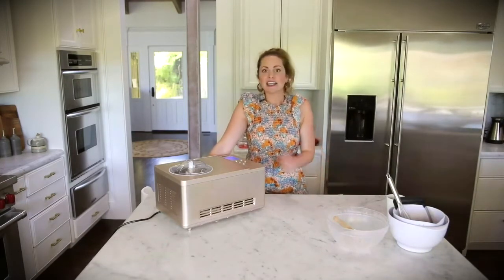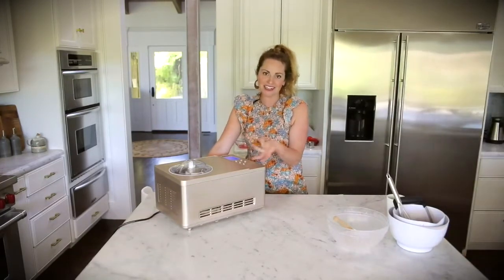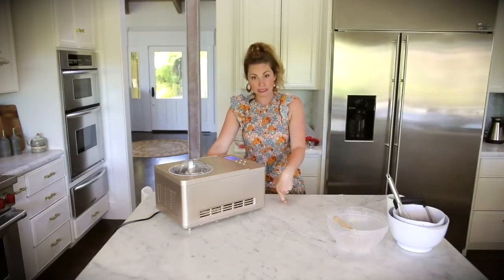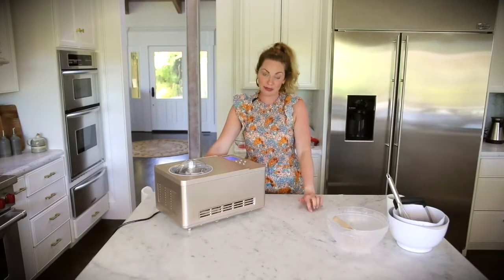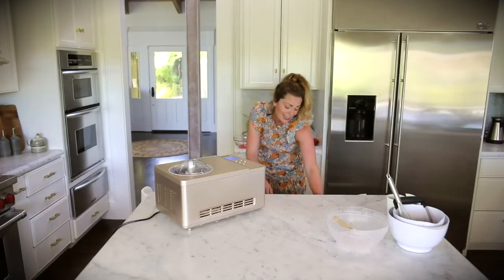B is asking if you can make this without an ice cream maker. I haven't tried this particular recipe without an ice cream maker, but I do have some no churn ice creams on my blog and also in my books. There's a no churn Rocky Road in Eat What You Love. You could use that as a base and go from there.